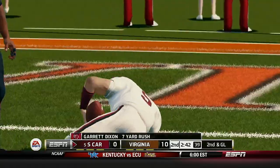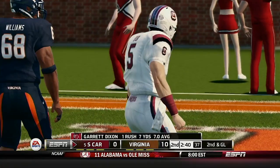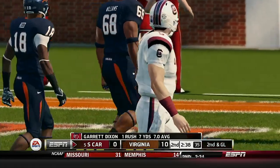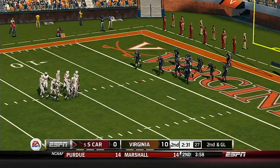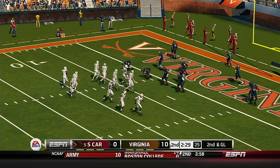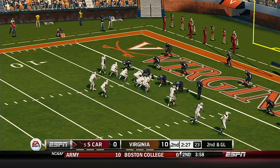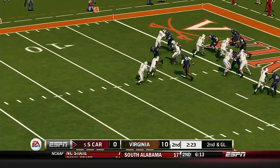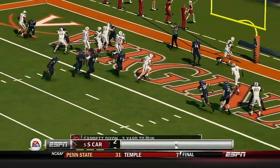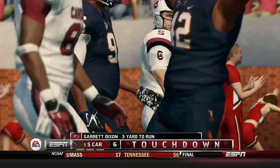Runs outside for a nice gain. That brings him second and goal. It's second and goal. Ball on the 3-yard line. They're not ready for this, man. They're not ready for this. They still play safe. Touchdown, South Carolina.